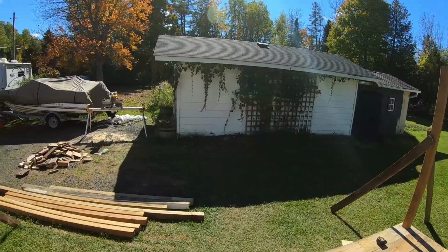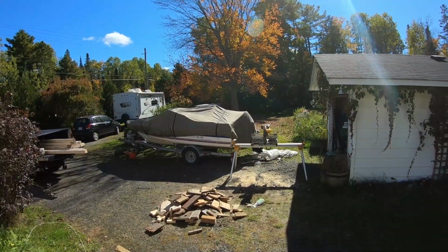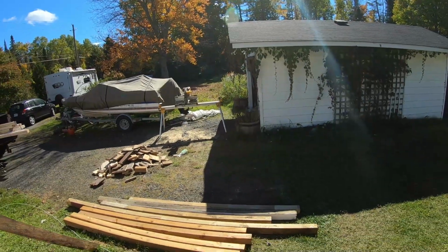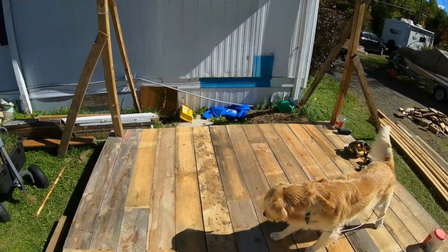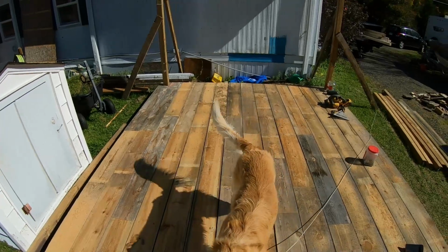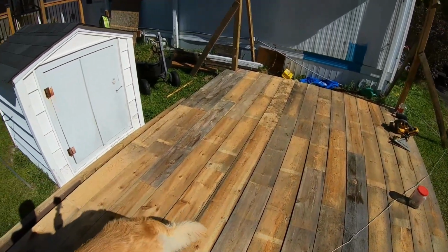I was using the garage as a workshop, but we want to store the boat inside there. And it's really hard to access anything around that boat, so decided to use most of this. This was going to be a smaller building, just the Tiki Bar, a little 4x6 building, but figured make it a little bigger. Why not?